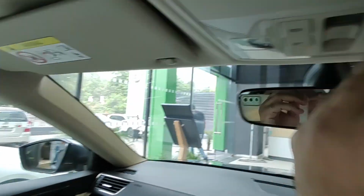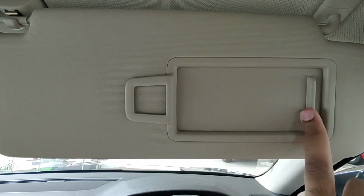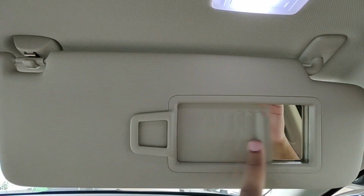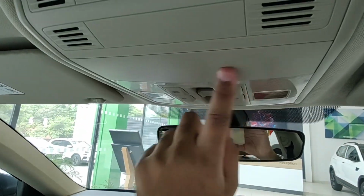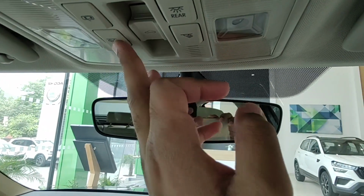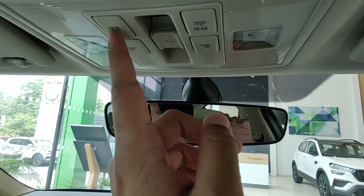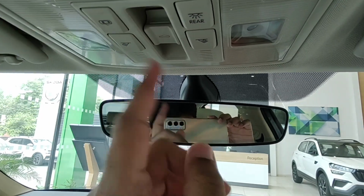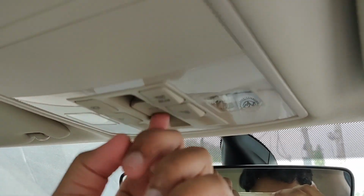You get sun visors on both the sides and a lamp and a mirror on both the sides. The lamp is white in color. I like that they have done the same thing for the co-driver and the driver side, which is really rare. Now, these are the cabin lamps, LED, softly close, softly open. This is the button for the panoramic sunroof, and that's the button for activating the door cabin lamps or not, if the door is open, and the usual basic stuff.